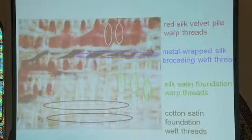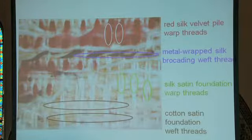They all use a 5-shaft satin foundation with an extra set of warps, the ones in crimson. During weaving, the weaver takes these, loops them around a little stick, and then cuts them to make the pile. All of them use an extra brocading weft, which was, at some point, silk wrapped in metal. And this is what created the areas of silver and gold decoration. I should emphasize right here, all of these actions are performed on the loom. There's no embroidery or applique afterward.